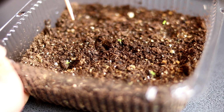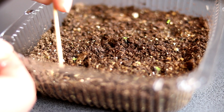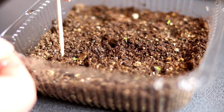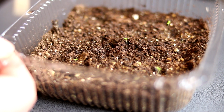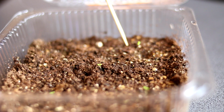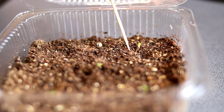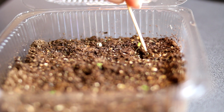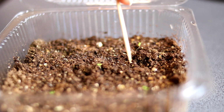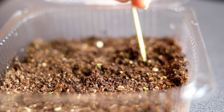I treat the soil before sowing with a fungicide solution and then sow the petunia seeds in small holes. The petunia seeds are very small and should be on the surface of the soil. It is not necessary to bury the seeds in the soil. Also, petunia seeds germinate if there is light. Therefore, on the 3rd to 4th day after sowing the seeds, you should provide additional lighting.